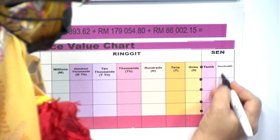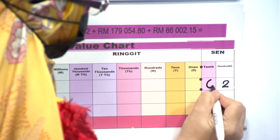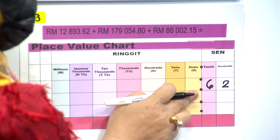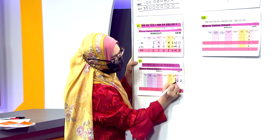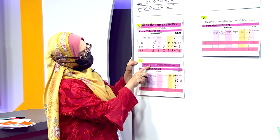2 cents, the hundreds. Okay, 6, 10. This is a 2 point. Why is there 2 decimal points? This is 1 point. Oh, it's only one. Okay. So this one cent. So 3 ringgit.